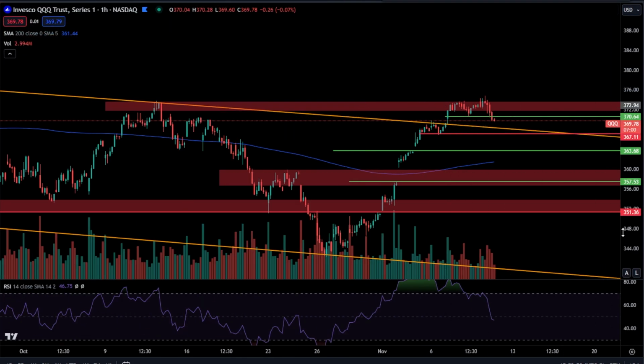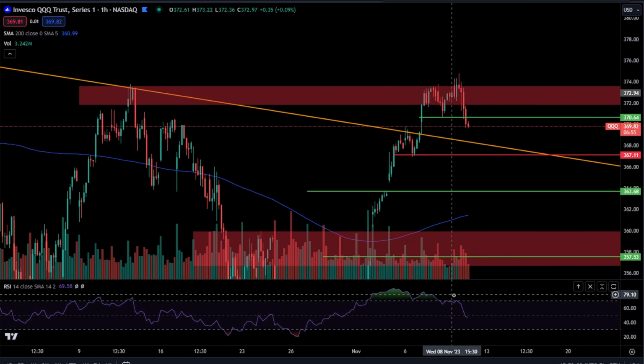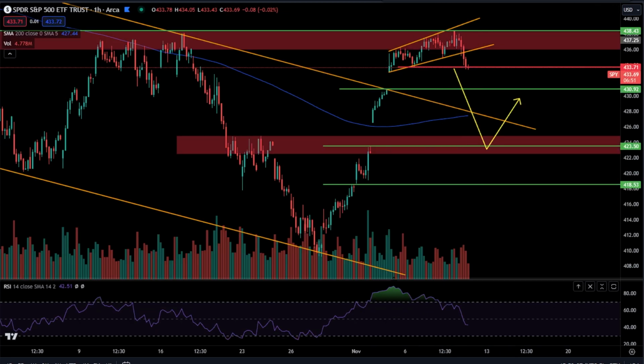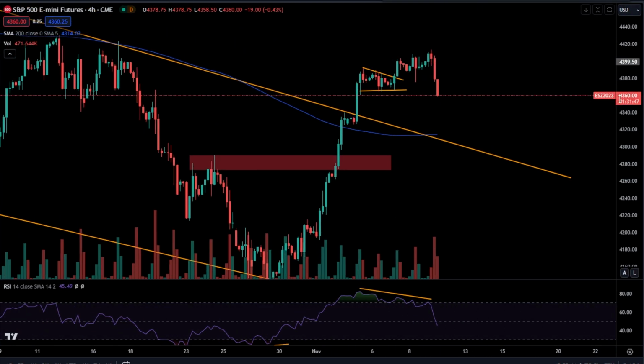All right. Now, back over to QQQ. I'm just going to come over here to the hourly time frame, and I'm going to point out, guys, everything. We just had these divergences going on. You have a triple bearish divergence going on right here. You had a quadruple bearish divergence going on SPY. All right. You come over here to ES. Let's just take a look. Speed run this.